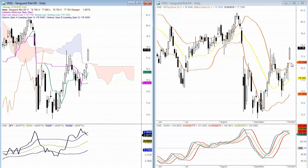If this REIT ETF does come off, looking to the upper band at 76.52 to hold as support. But looking at the momentum of the relative strength, it is up above a 100% level, but just down towards that lower band and decelerating, so the outperformance is no longer in this market in that shorter term time frame.